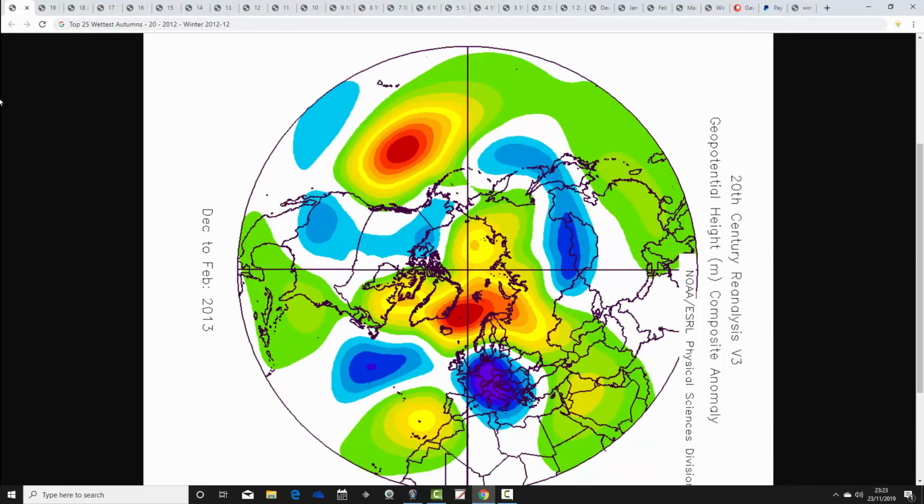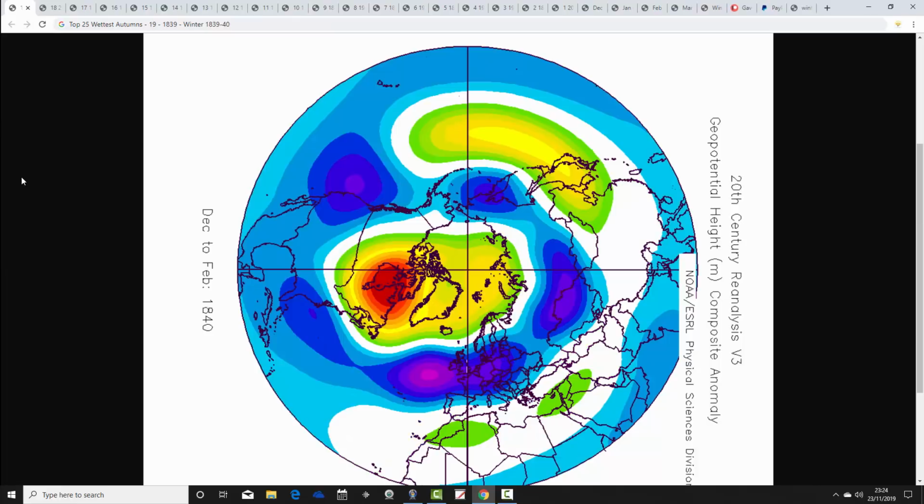At number 20, it's 2012, and the winter of 2012-2013 has low pressure to our east and blocking up to the north. It favours bringing in east to northeasterly winds. It's a winter that gets colder and colder as it goes along, culminating in a severely cold March.